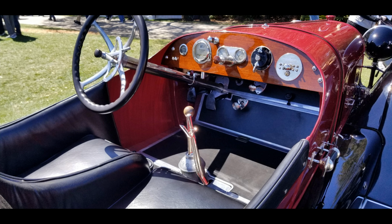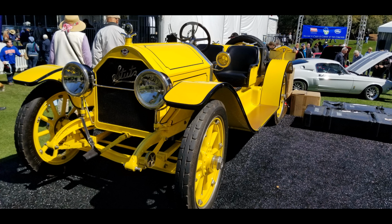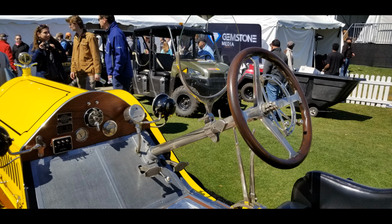Beautiful car. This is 1914. That's amazing to me. That was the most advanced styling in 1914 of any vehicle. This is the second car that same man owned. This is a Stutz, 1915 Stutz. So those two cars would be contemporaries. Even though this one is a little bit newer, the Mercer was a little bit more advanced. But very cool cars. Very cool.